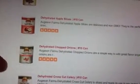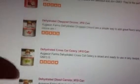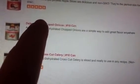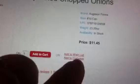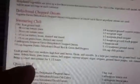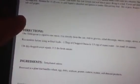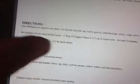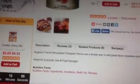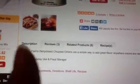I ordered some of the onions today. By the way, that can of chopped onions is equivalent to 8.5 pounds of onions. Okay? For $11. No, not 8.5 pounds. What was that? That's equivalent to, let's see. You hit this little thing, and it brings you up the back of the can, the paper that wraps the can. It's equivalent to 13.5 pounds of onions in that one little can. Isn't that cool? 13 pounds of onions for $11. Hey, I'm for that one, man. Oh, yeah. I'm for that.